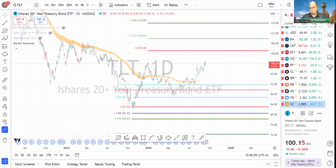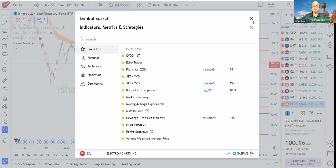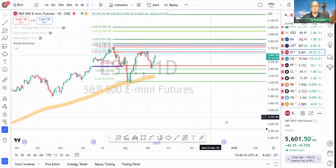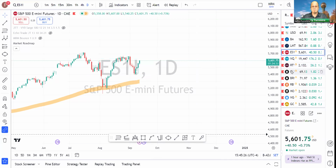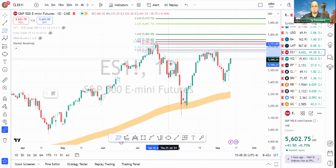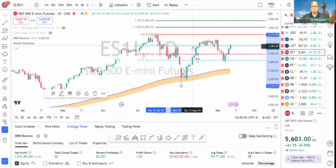ES. Hit indicator instead of ticker. ES is right here. It doesn't have the ideal setup that we find in Russell and the NQ. But right there, we fired off this entry. Fired it off right there. It has a 56% likelihood of going higher. That's not the greatest. Why didn't I use that example as an example? Because it's not the greatest.